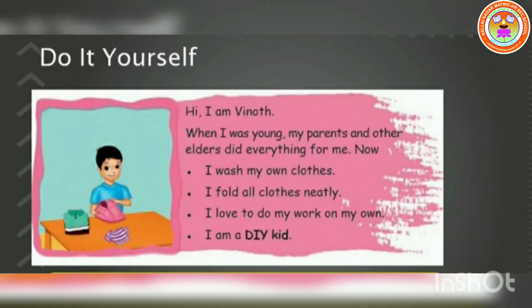Hi, I am Vinod. When I was young, my parents and other elders did everything for me. Now, I wash my own clothes. I fold all clothes neatly. I love to do my work on my own. I am a DIY kid.